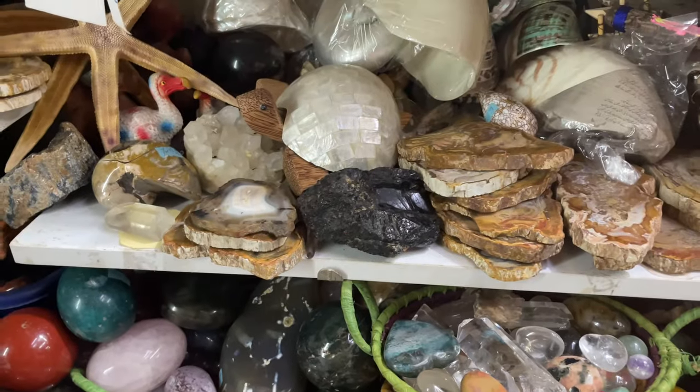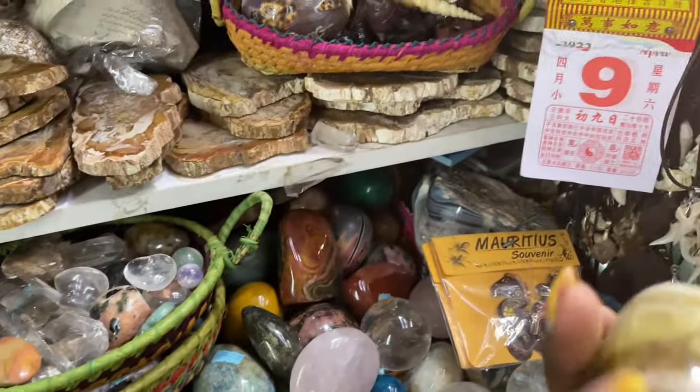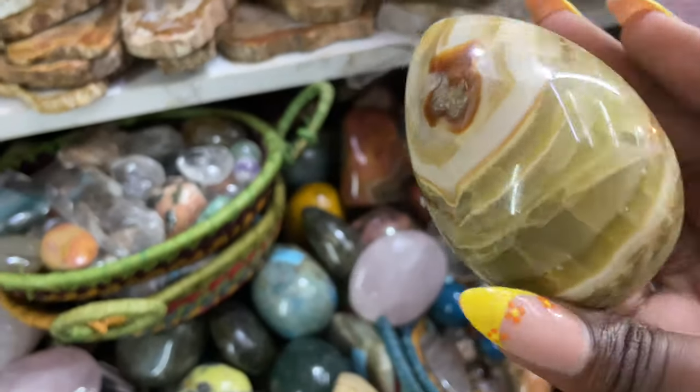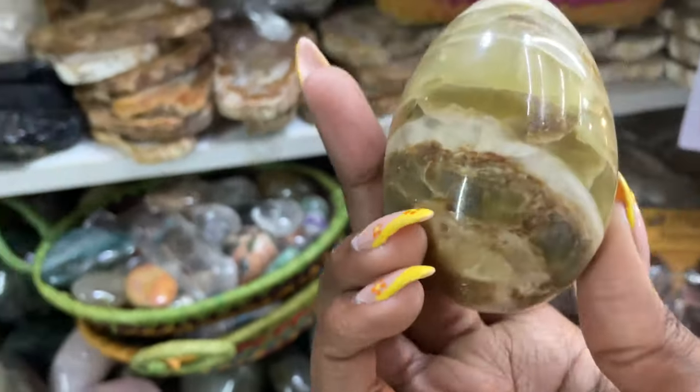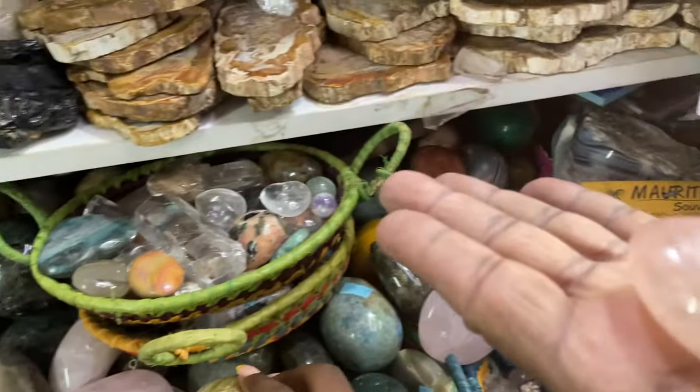Really? How much is this? Quartz. This is so pretty. Like this is a 900 rupees one piece. Wow. Yeah. Depends the quality of stone. And this? Smaller one. It's onyx 450. Like this 300. Small one. Okay. Nice crystal.